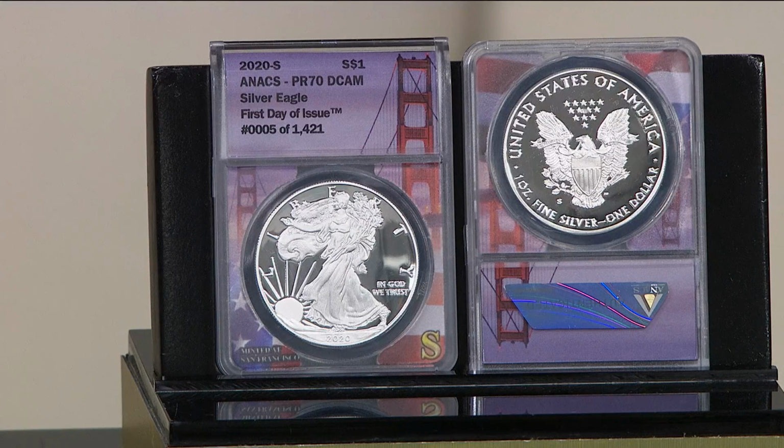I mean, in 2006, reverse proof American Silver Eagle, they made 250,000. This coin will absolutely be rarer than that. And the 2006 reverse proof in this condition is, I don't know, an $800 coin. This coin's going to be rarer than that, probably twice as rare as that, and at my original issue price of $219.95.